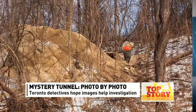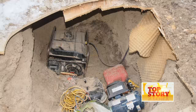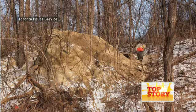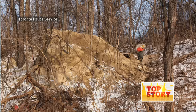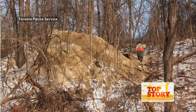I want to start with the dirt mound. You can see it here on the screen behind me. Let's go through this. What, as an investigator, are you looking for and at here? Well, I can also tell you, Carol, that I have a construction and home building background as well, so I can tell you that this is very well constructed, and whoever did this put a lot of planning into it.